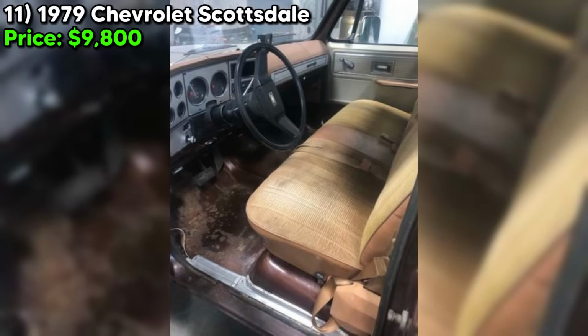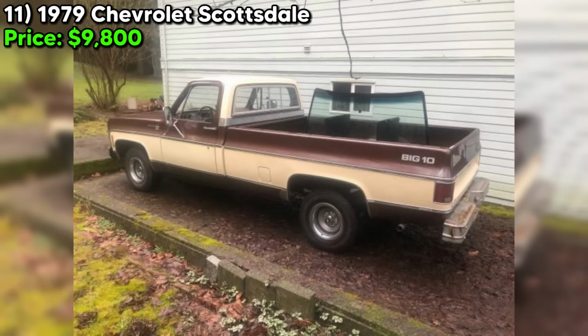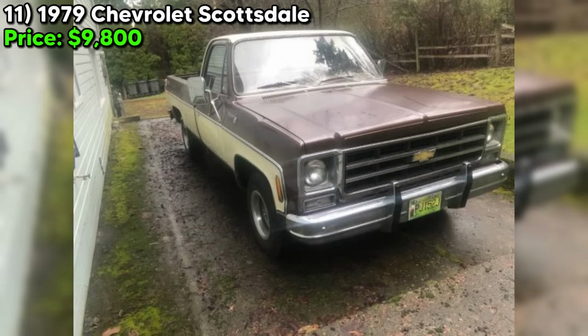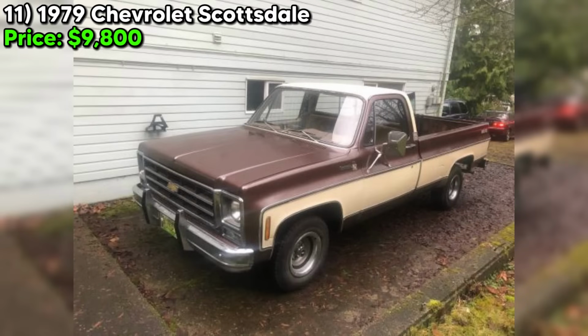When considering the purchase of a classic truck like this Chevrolet, it's essential to inspect the vehicle in person and assess its overall condition. While the seller describes the truck as being in good shape, it's always wise to check for any signs of rust, mechanical issues, or other potential problems that may require attention. A thorough inspection by a qualified mechanic can provide valuable insights into the truck's health and any necessary repairs or maintenance. The asking price of $9,800 seems reasonable for a well-maintained, numbers-matching, rare Big Ten model Scottsdale with a clean title and a strong running condition.